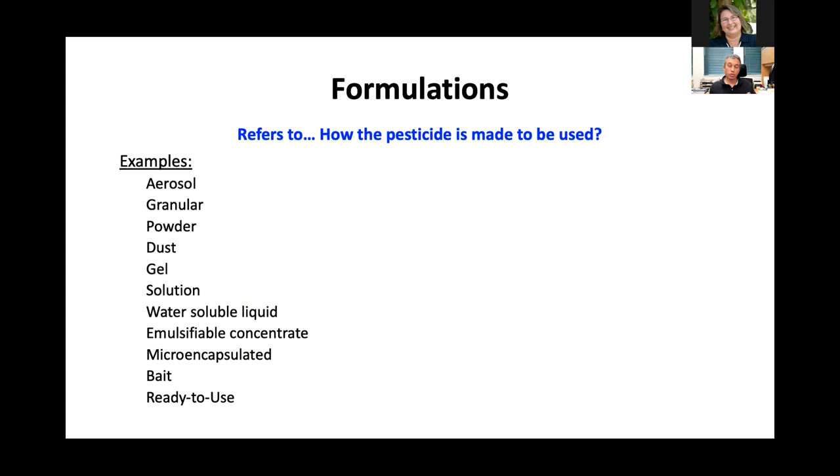Higher concentration products that are used on crops are sometimes more dangerous because they're sprayed in larger quantities and at higher concentrations, versus some of the ready-to-use products that are sprayed by homeowners or can be used without a pesticide license. So the drift risk varies quite a bit depending on the product and its formulation and the type of applicator applying those products.